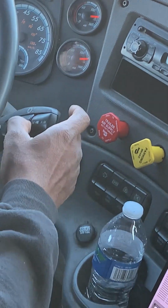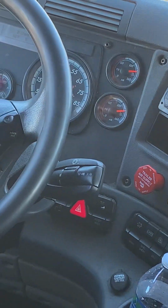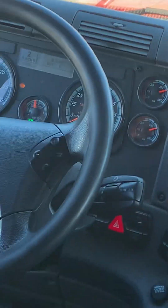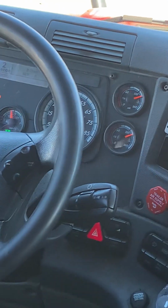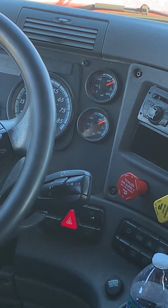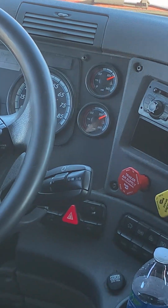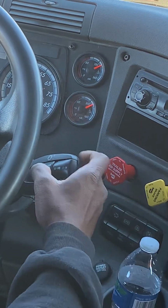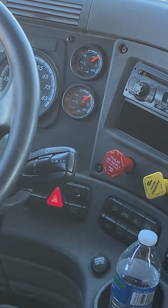Put the brake on, put it in gear. I'm doing a slight tug. See, the tractor brakes are holding. Pull it back out, put it in neutral. Now, I'm gonna push in my tractor brakes to test my trailer brakes. So put the brake on, push it in, put it back in gear again, do the tug.